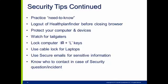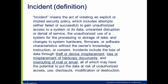You can lock your computer on Windows by pressing the Windows button and the L key at the same time. Use a cable lock and lock your laptops to your desk. Use a secure method for sending emails with sensitive information. And know who to contact in case of a security question or incident. An incident means the act of violating a security policy.